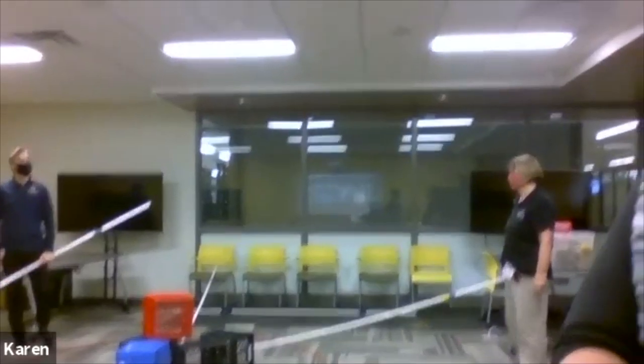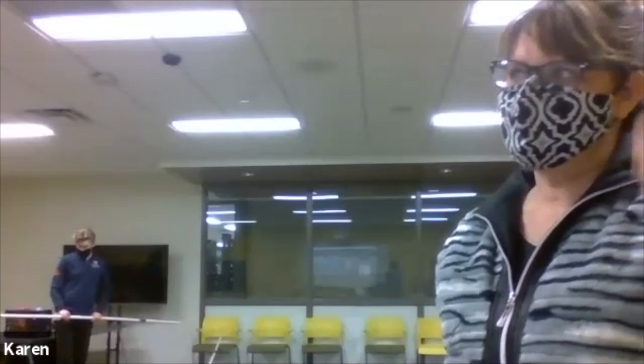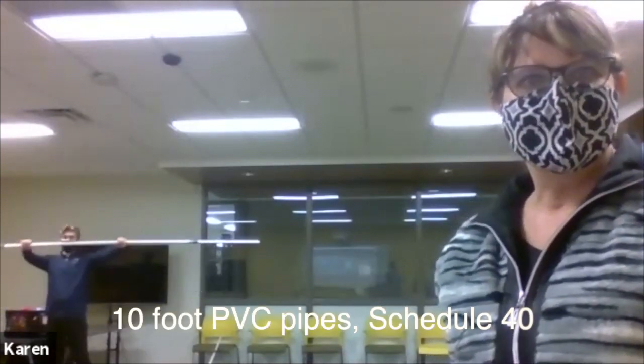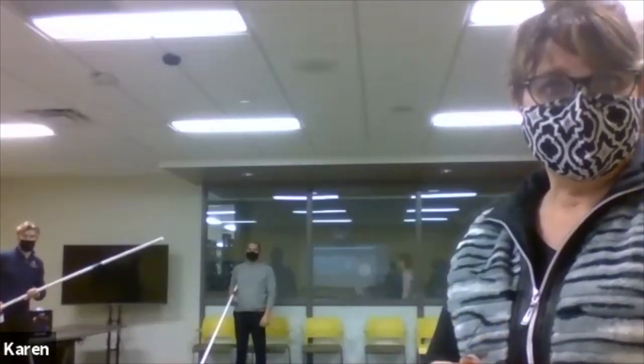What else? I am now very curious what these PVC poles are. Okay, so we had a program that came out that had a grant, and we were able to spend some money on supplies. And so we decided we wanted 10-foot PVC pipes. So we got a bunch of them, and as a result, we created all of these different activities. Oh, wow. Okay, I am ready.